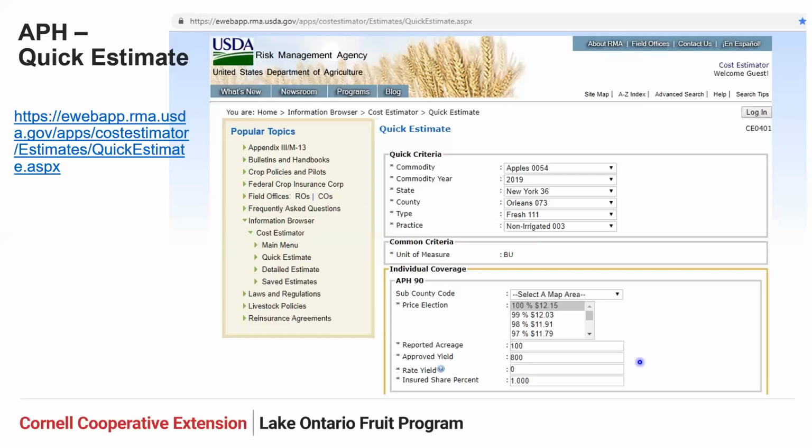In the next line, the approved yield, you enter the approved yield determined with your insurance agent using your production history. In this case, I have entered 800 bushels per acre. The next line, rate yield, is only used if the approved yield is not based on the production history. So in this case, the field can be left at 0. There is a little question mark information pop-up with a little bit more explanation of when that would be used. The last line, insured share percent, is the share percentage that the insured, which is you, own of the crop. In most cases, this is 100%. So this value may be left at 1.000.